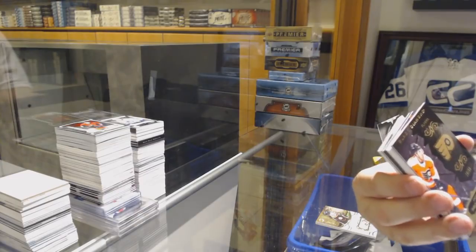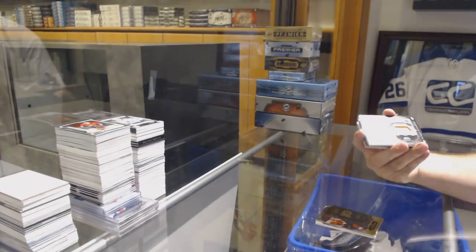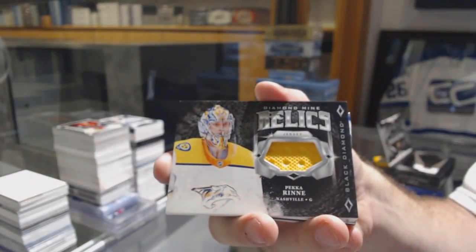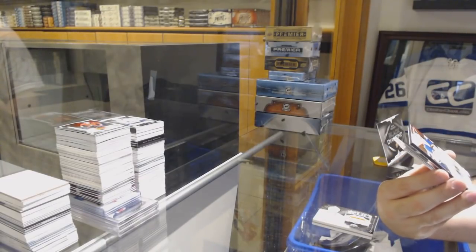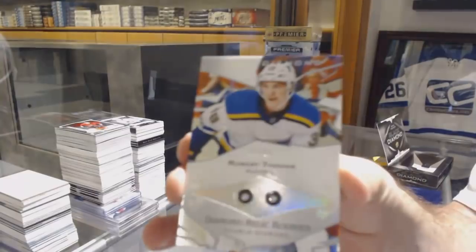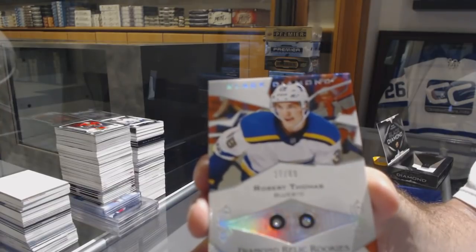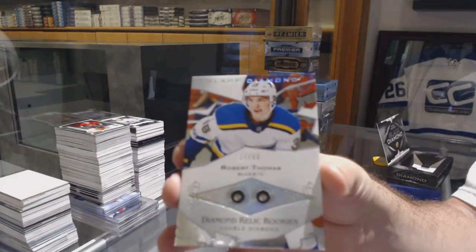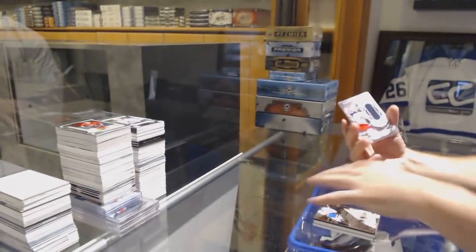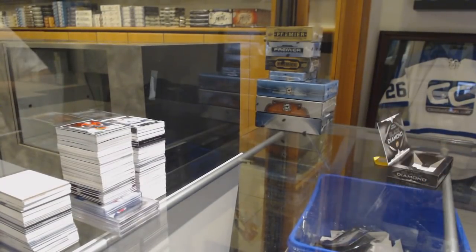We've got for the Flyers a 99, Ivan Provorov. For the Nashville Predators, Pekka Rinne. Relics jersey. For the Blues, number 299, Double Diamond Rookie, Robert Thomas. Number 299, Robert Thomas. Blue Jackets, number 149, Artemi Panarin jersey, and a Michael Dal Colle for the Islanders.